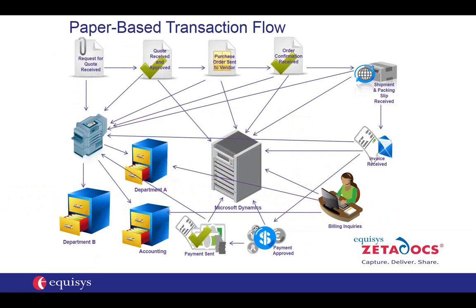So let's take a look at an example of a paper-based transaction, specifically in this case, purchase to pay, but as I mentioned, a lot of these documents would also apply on the sales side as well. A request for some goods or services is received by the purchasing team, who then will contact a vendor or vendors in order to receive a proposal.